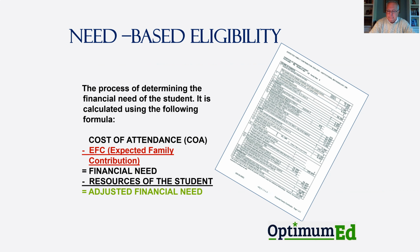Each student has one. So if you have 3 students, they're all in college, they're all going to have to file separately, and they all have their own EFC because the student may be working and that one not, and that sort of thing. So that's why each student has their own. But they compare that number, what the family can fairly afford for 1 year's cost of education for that student, to the cost of attendance, the cost of the school, total cost.